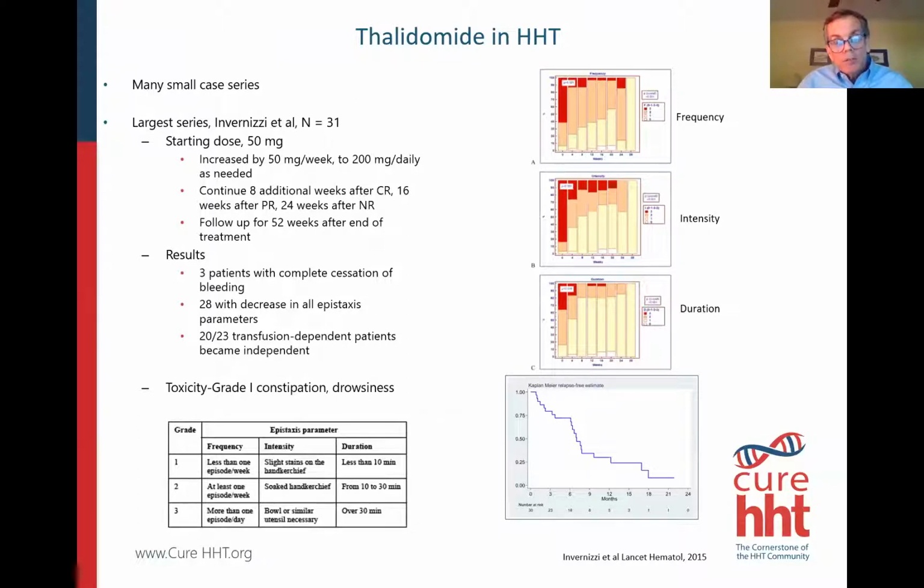But in addition to being unfortunate enough to have von Willebrand disease, he also had pretty significant HHT, though it actually hadn't been diagnosed as such at the time. And when this patient came to me, he was receiving 2 to 3 units of blood per week, as well as 2 to 3 infusions of specialized clotting factor for his von Willebrand disease, for a net bill of about $40,000 to $50,000 per week, just of blood products.